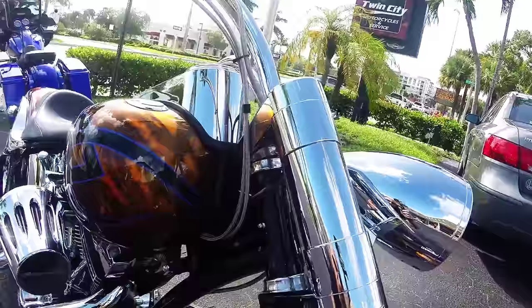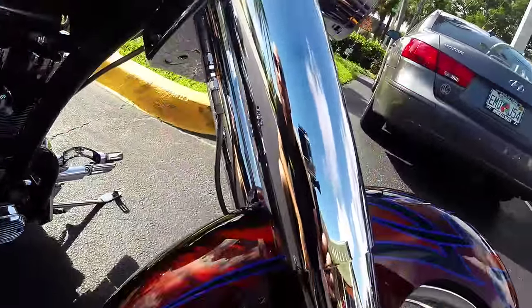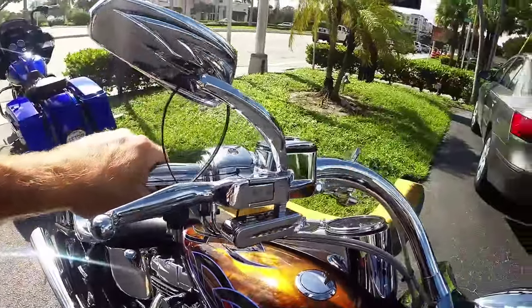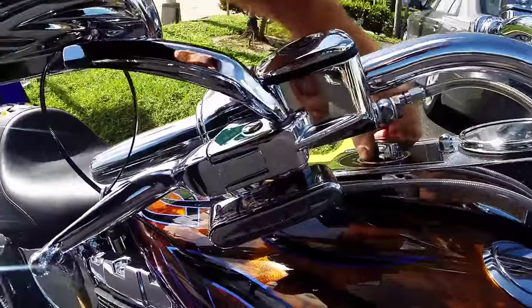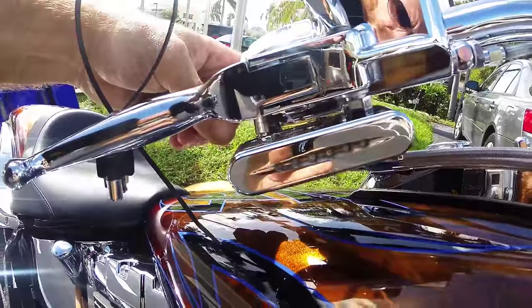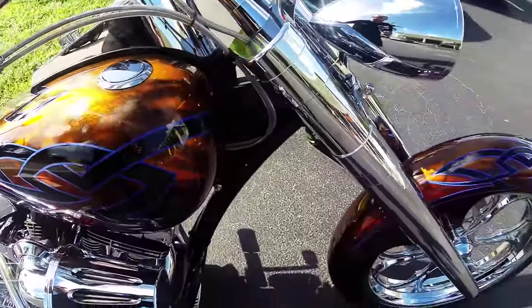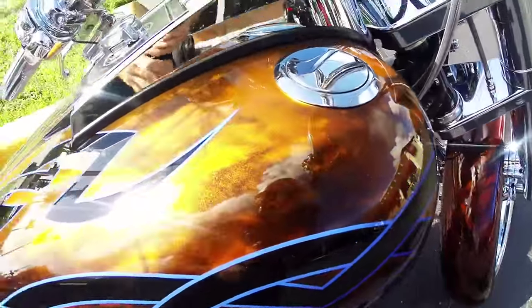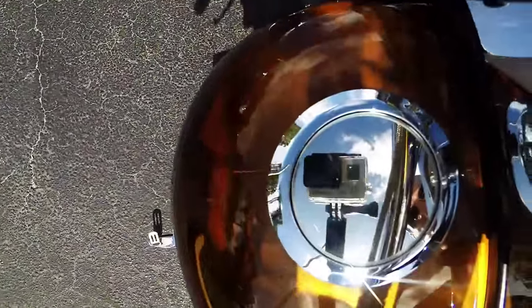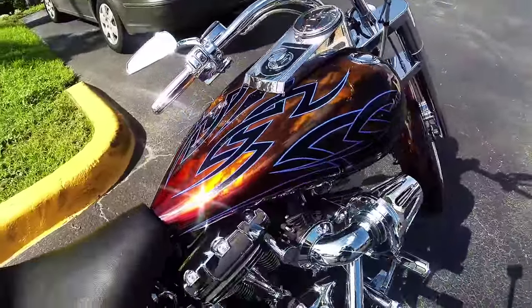You got the full chrome front end from the factory on the bike, chrome triple trees, chrome headlight, upgraded mirrors. They also upgraded the turn signals on this. So the turn signals now are these chrome, and they light up like that. Really cool, they blend in real good with the hand controls. Show you the gas tank: 5 gallons, fuel injected, flush mounted gas caps, flush mounted LED fuel gauge on the bike, no scratches, dings, or dents anywhere on the gas tank.